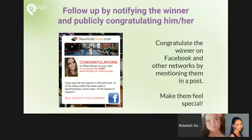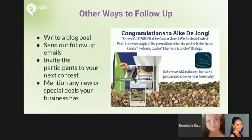And so the next time you run a campaign, you will be sure to see them at the next one entering, and so on and so on. Yeah, for sure. And then just a few other ways to follow up.